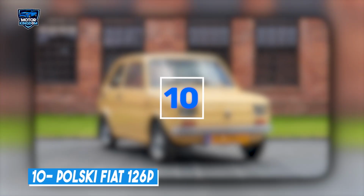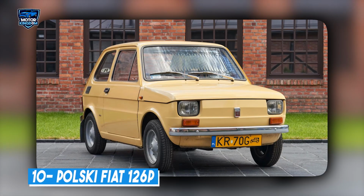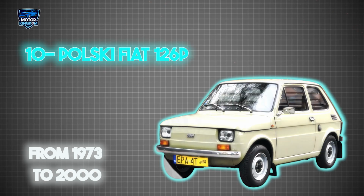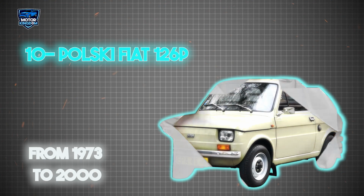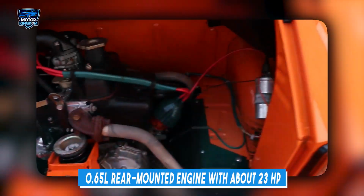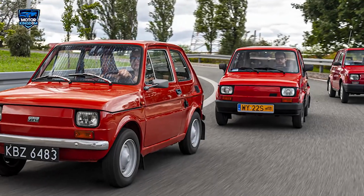The Polski Fiat 126P, lovingly called the Maluch, meaning toddler, was one of Poland's most important cars. Built from 1973 to 2000, it was a licensed version of the Fiat 126 and became the most common car in Poland. It had a tiny 0.65-liter rear-mounted engine with about 23 horsepower, just enough for basic city driving.